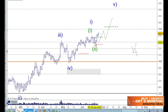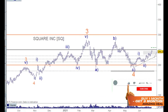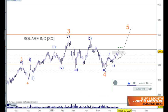So yeah, it's important. Okay, with Square, we're looking at wave 3 here, an A and a B and a C, a little bit like Tesla really.